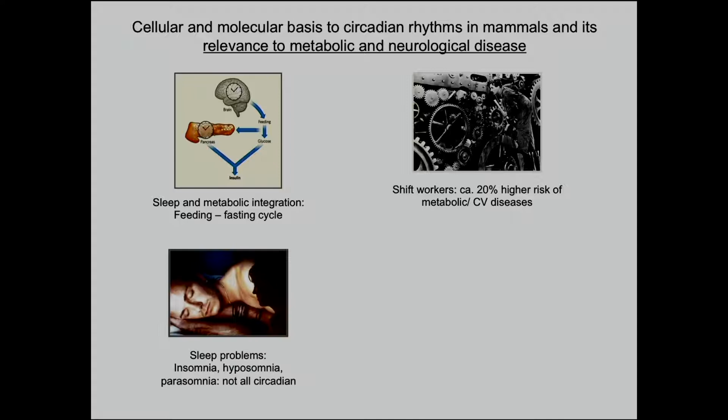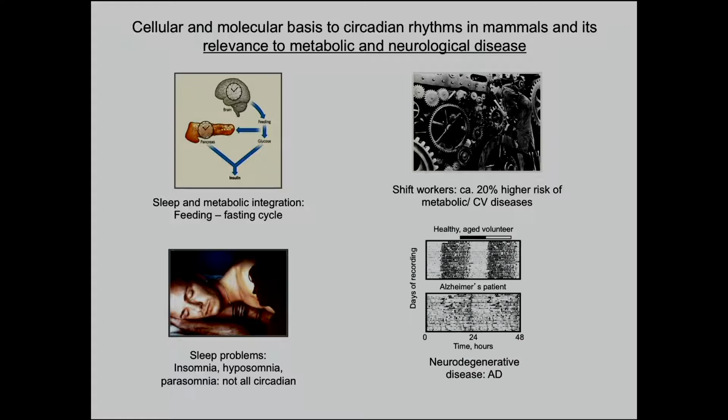Sleep, of course, is one of the outputs of the circadian clock, and it's of interest to this conference explicitly. Not all sleep problems are circadian in nature. But one particular sleep problem, and going back to that issue of neurodegeneration, is the disruption of the sleep-wake cycle in dementia. Here's a healthy aged patient. This is actimetry data, very nicely consolidated, active in the day. The volunteer, in this case, is asleep in bed at night. This is an Alzheimer's patient living at home, and you see this normal pattern of order is completely disrupted.